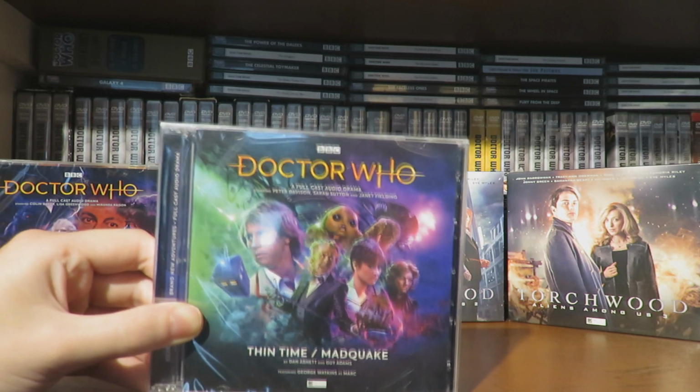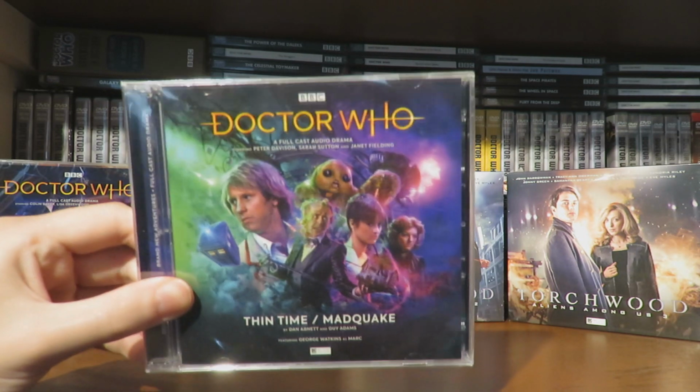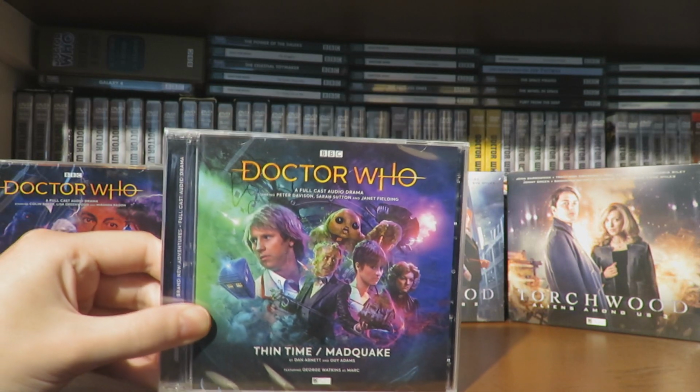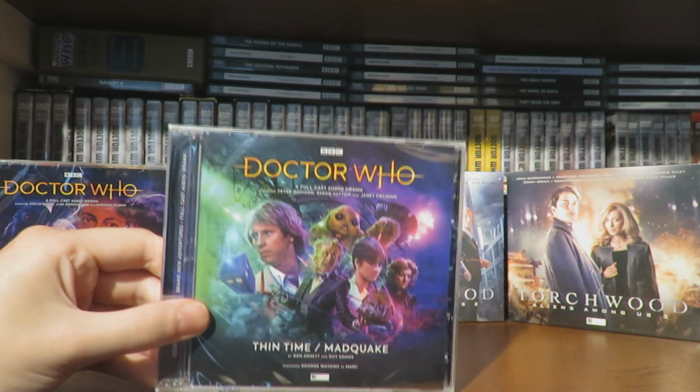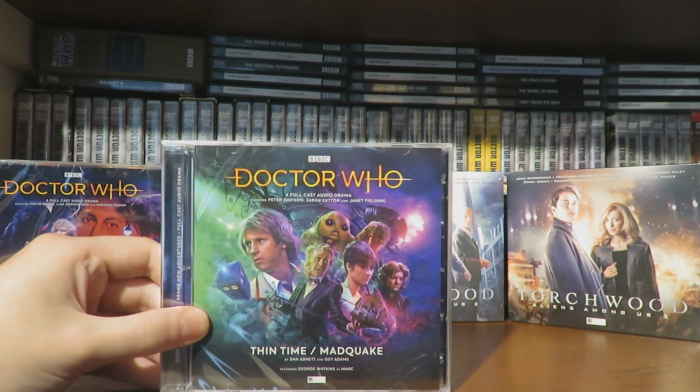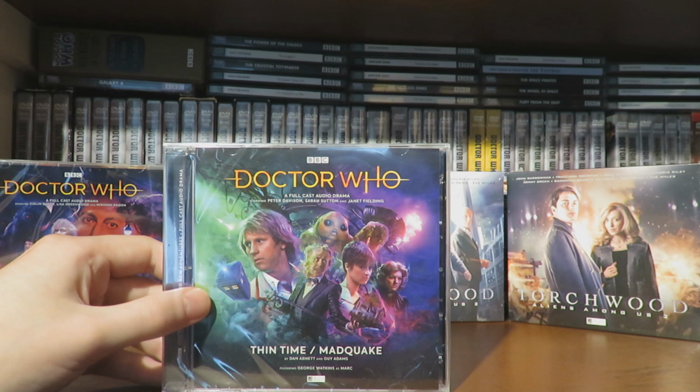But yeah, this is a good little solo story with the Fifth Doctor and a very surprising ending. I'm not going to spoil it because the ending is definitely a surprise. I did not expect to see that character return and feature in a main range story. And of course, Madquake is a good story, great continuation from Conversion.